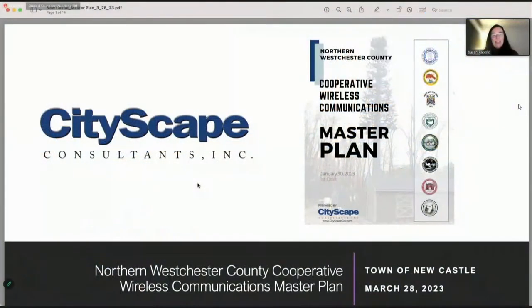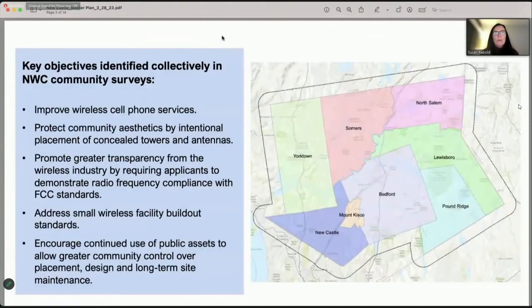Thank you. So we have completed the first draft of the wireless communication master plan. The brief overview is that this project includes Yorktown, Somers, North Salem, Lewisboro, Pound Ridge, Bedford, Mount Kisco, and Newcastle. The objectives were to identify wireless coverage gaps, get information from the communities on how they might support filling in those gaps, and then to provide you some solutions.